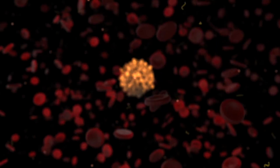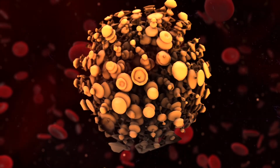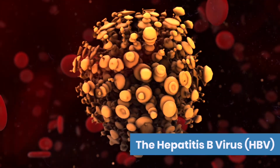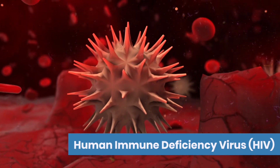OSHA defines bloodborne pathogens as infectious microorganisms that are present in human blood and can cause disease in humans. These potentially life-threatening pathogens include, but are not limited to, the hepatitis B virus, HBV, hepatitis C virus, HCV, and the human immunodeficiency virus, HIV.